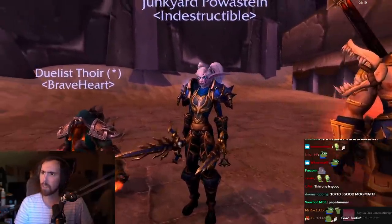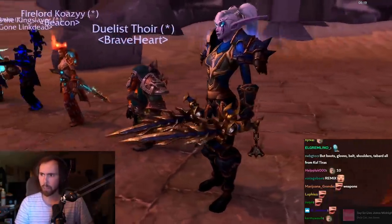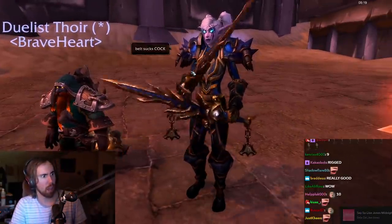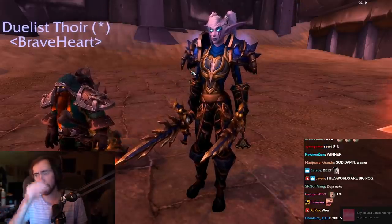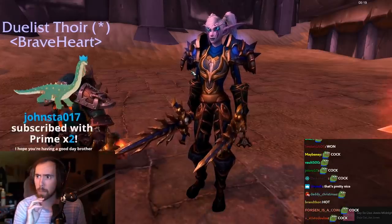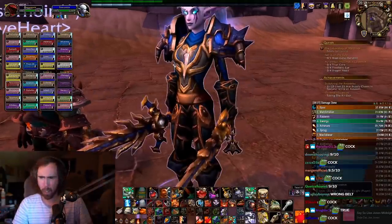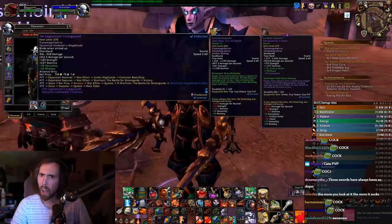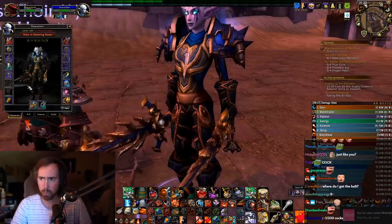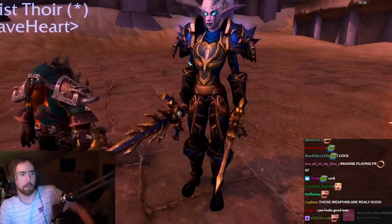Oh, wow. Junkyard Power Stain from the Guild Indestructible. What the fuck? This is badass. Belt sucks. I see that. So that chest piece right there is from Trial of the Crusader. The shoulders right there come from Naxxramas 10-man Paladin Offset shoulders. Those weapons right there are from... Are those the Tyrannical Gladiator swords? Holy shit! I would have never thought to use those. That looks really, really nice. And then he's got the legs, the boots, and also the gloves there from another set as well.